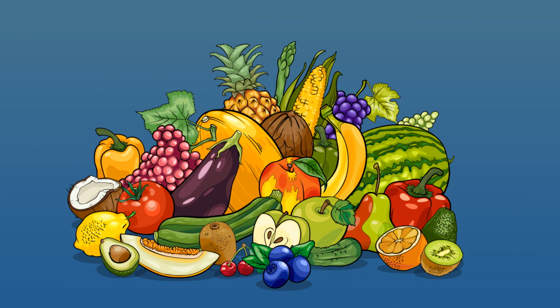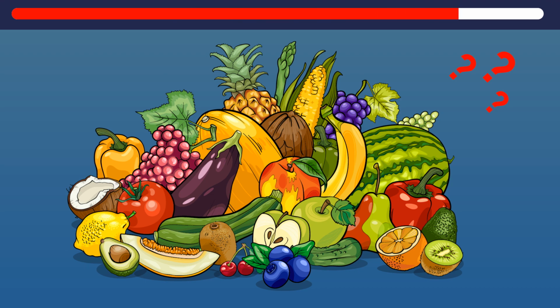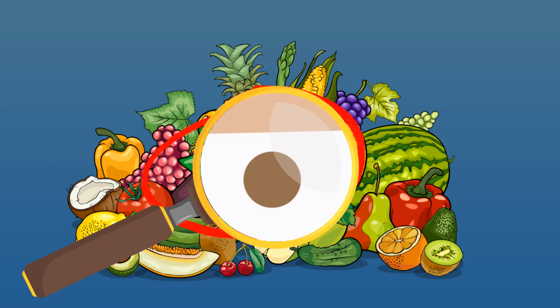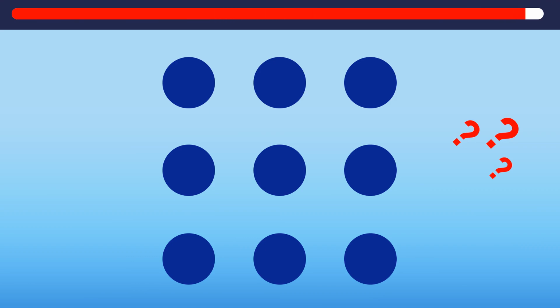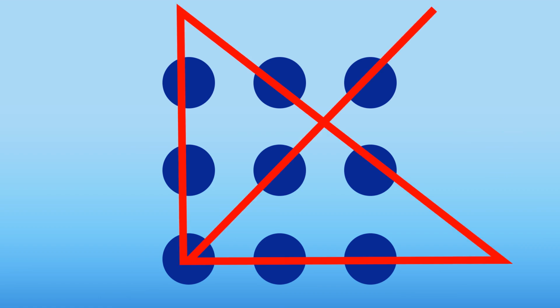There are a lot of delicious products in this picture, but you'll never be able to cheer one of them up. Which one is it? A blueberry, because it's always blue. The next task is pretty tricky. You need to connect all the dots with just 4 straight lines. Let's see how you deal with this challenge. That's how you do it. Easy peasy. Just kidding, I actually failed this task.